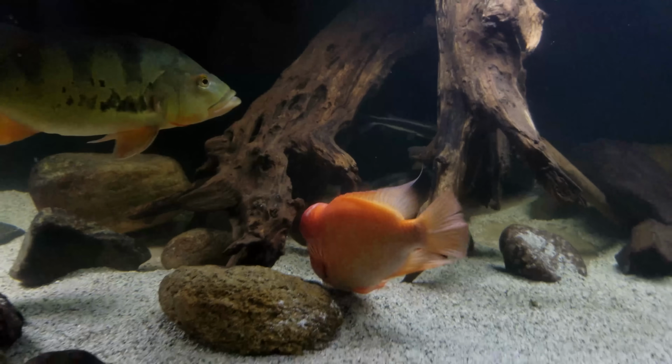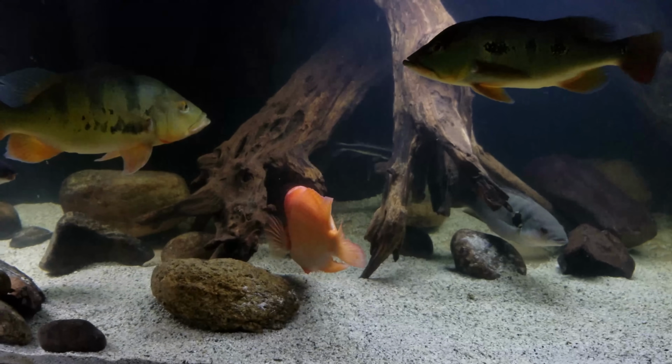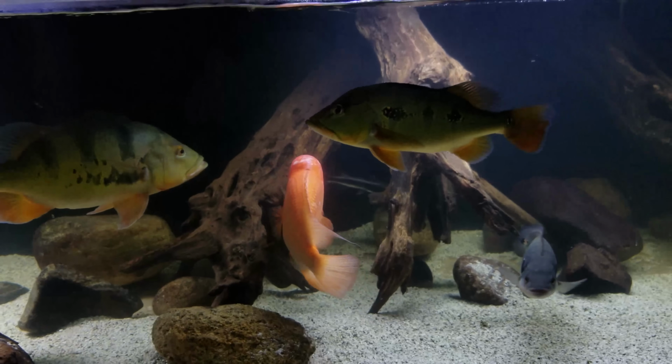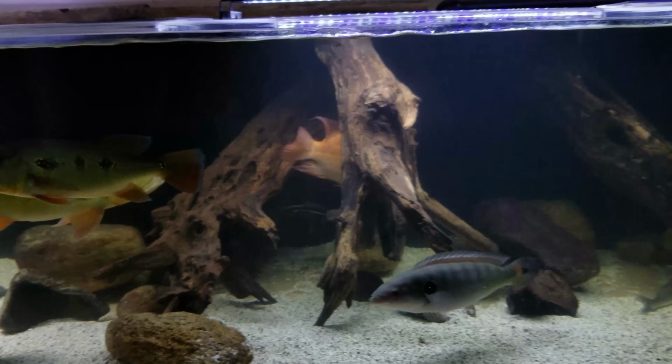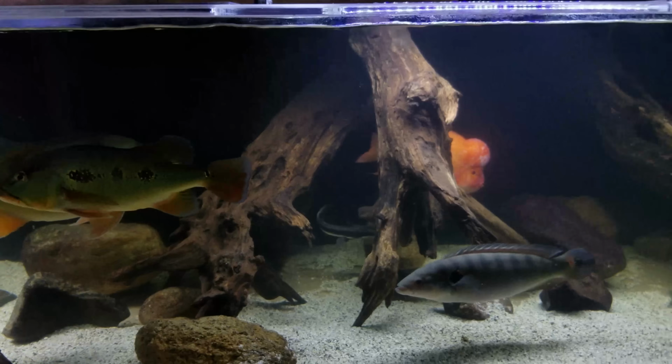I'm gonna try to put him in my 350, but in order to do that, I gotta take some fish out. I have my Oscar in there, who he almost killed. I gotta remove the Oscar. The Oscar's gonna come down here. I have my red spot severum. He almost killed that fish. I'm gonna have to try.